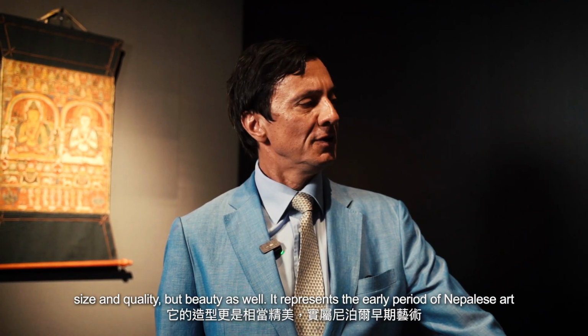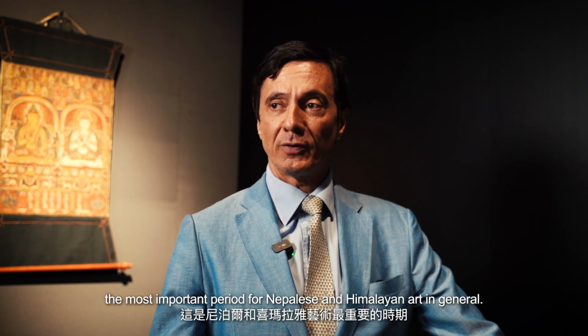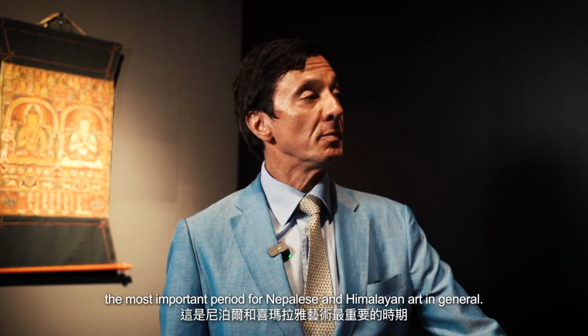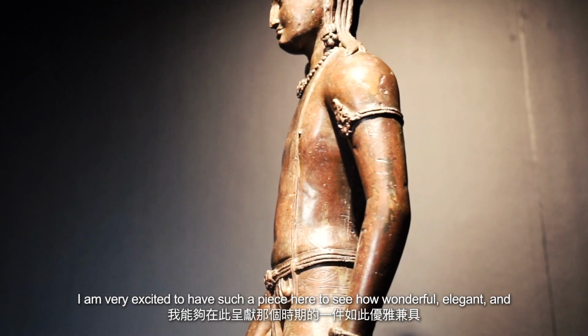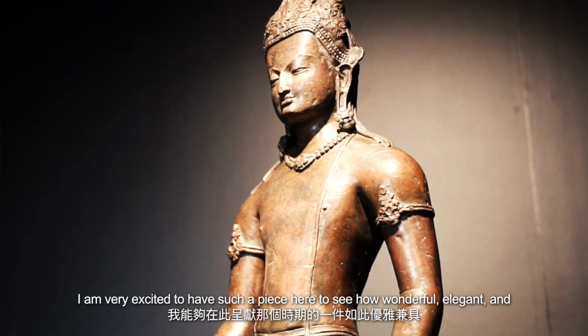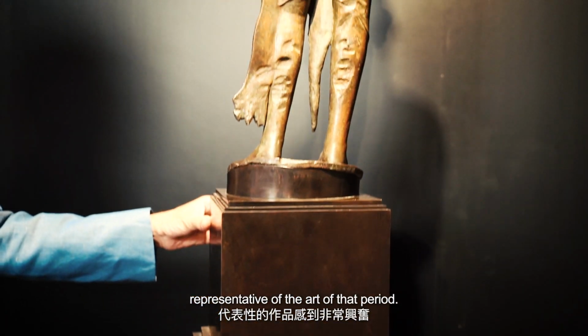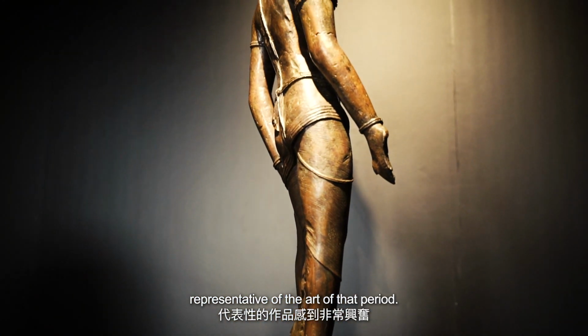It's really representative of the early period of Nepalese art, 7th, 8th century, one of the most important periods for Nepalese art, for Himalayan art in general. So very excited to have such a piece here, and you can see how wonderful, elegant, and representative of the art of the period it is.